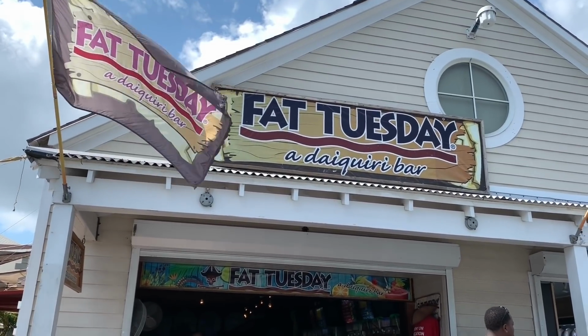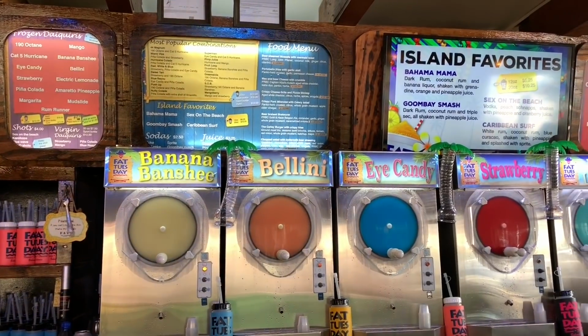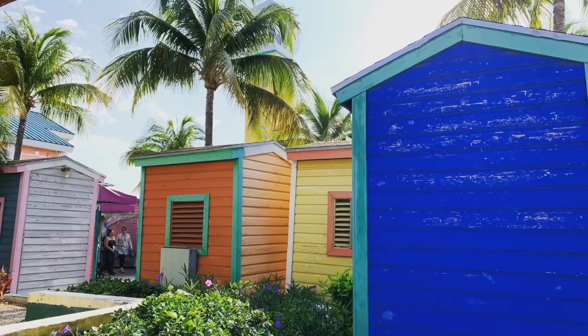Fat Tuesdays, oh yeah, this brings me back to college days and spring break. Oh yeah, the 190 octane. This definitely brings you back to college spring break. Cheers.